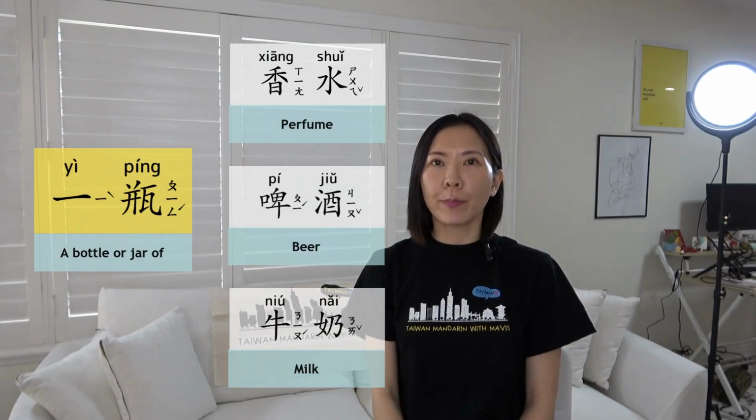瓶, 一瓶, a bottle or a jar of. 瓶 is the counter used to describe a small to medium-sized container that's long in its form. For example, perfume, beer, or milk. 一瓶香水, a bottle of perfume. 一瓶啤酒, a bottle of beer. 一瓶牛奶, a jar of milk.